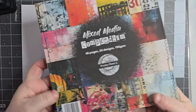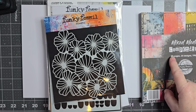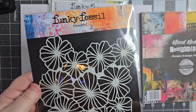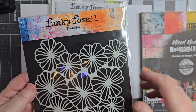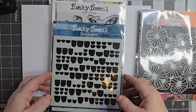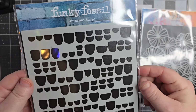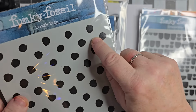So here's your book, your papers, mixed media compendium. We've got the Flowerful stencil. Just trying to think if we use it today. We definitely use it on Sunday. Yes, we do use it today. We've got the Lumps and Bumps stencil, which again you're going to see in use on Sunday. You can see where I've played with them, can't you?